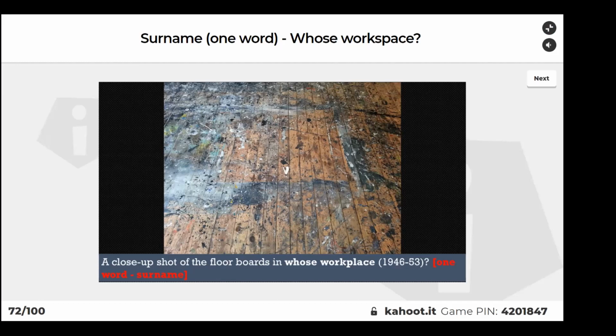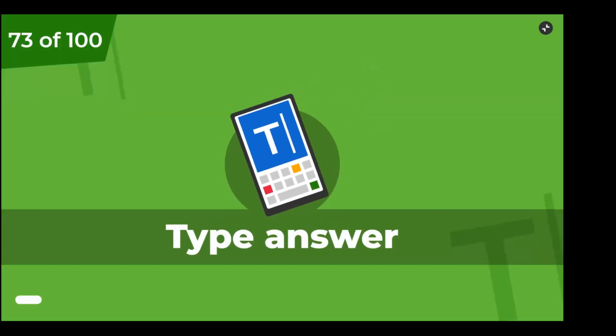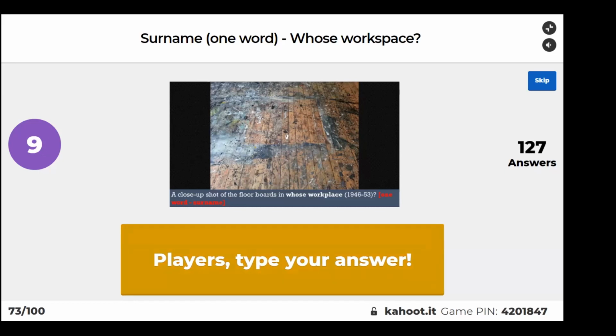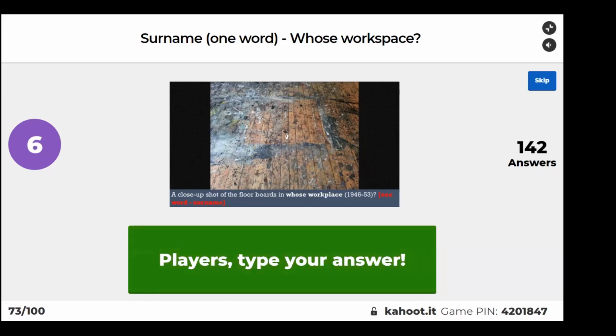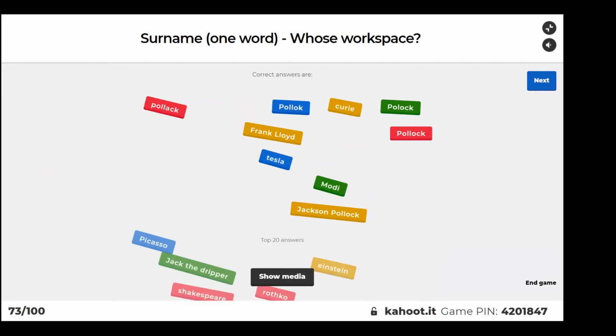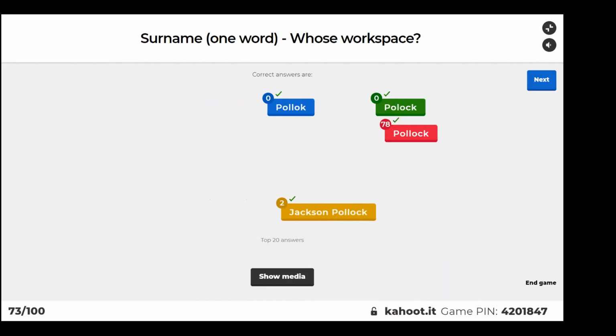So whose workplace is this? Just want the surname, one word answer. This was between 1946 and 53. This promises to be high scoring. The answer is the action painter Jackson Pollock. Yes, 80 people get that right. Good going.